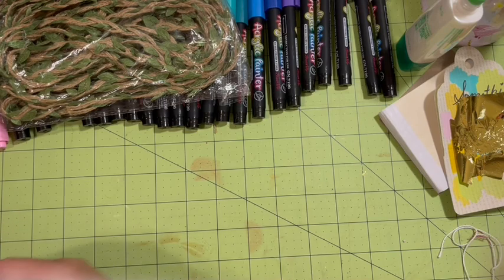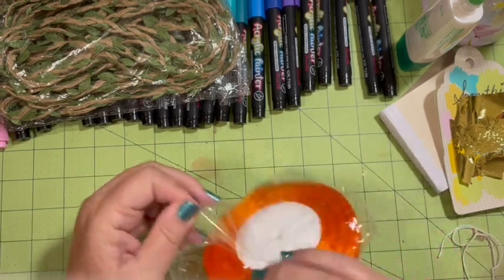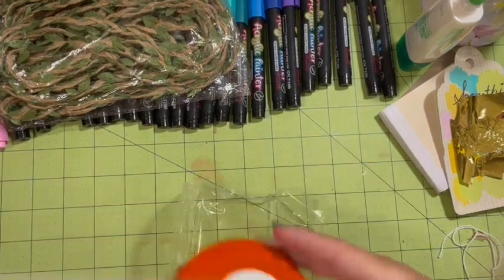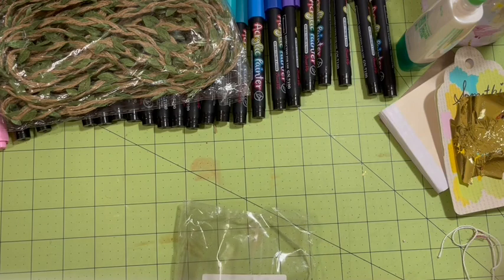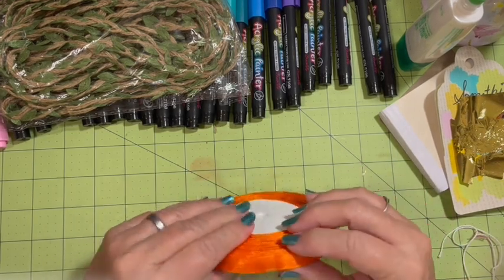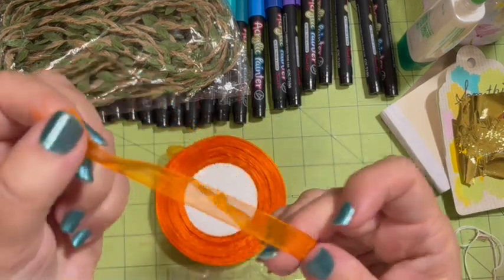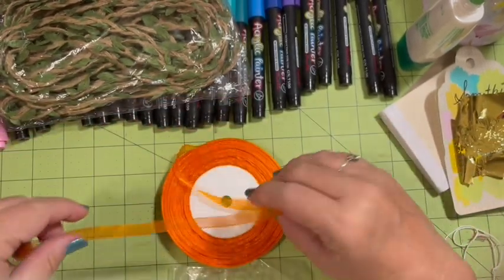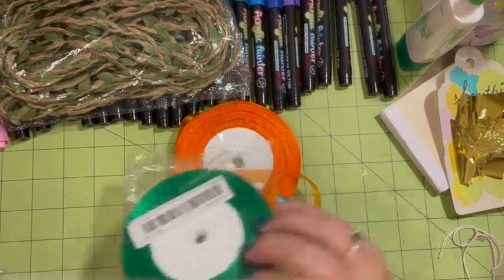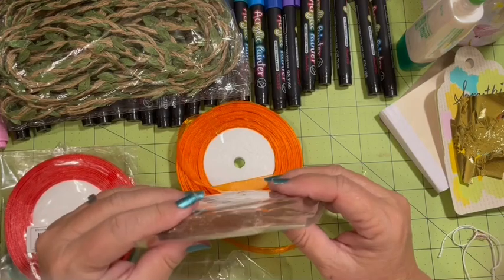Okay, so the next thing I picked up was this ribbon, and I got it in several colors. I got it in a couple of fall colors and a couple of Christmas colors. And so it is, what is it? 3/8, I think. I think it's 3/8 inch. It might be calling it 1/2 inch. I don't have my paper right here in front of me. But it is the really fine see-through. And so I got it in orange. I got it in an emerald green. I got it, this is the red. Okay, so I got red, and I did get the brown.